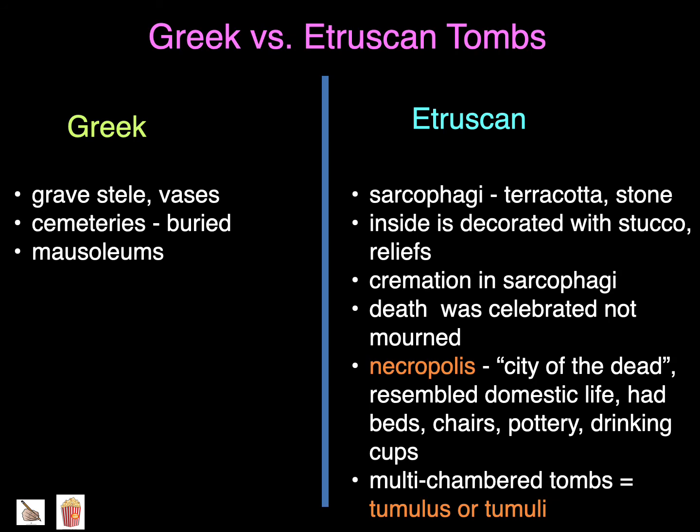Greek versus Etruscan tombs. Greek tombs had grave stelae and vases. They used cemeteries where they buried the dead and also had mausoleums. Etruscans had sarcophagi made from terracotta or stone. Inside the tombs, we have decoration with stucco and reliefs. Cremation was done in relation to the sarcophagi. Death was celebrated, not mourned.